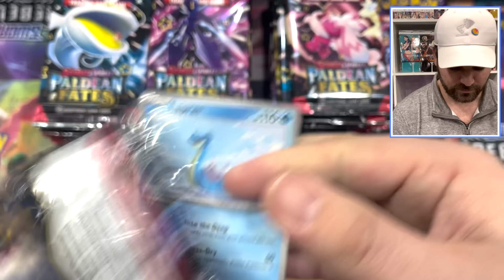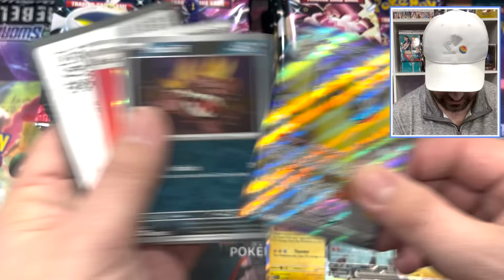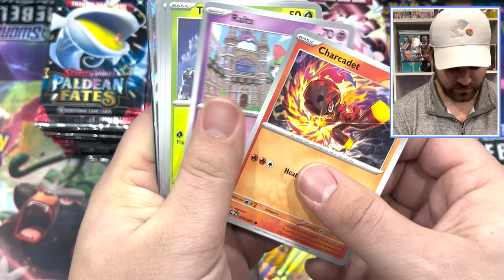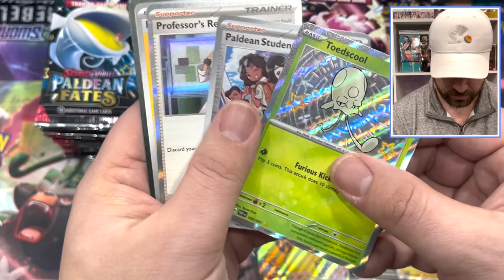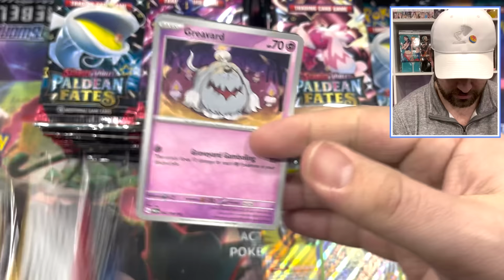PALDEAN Fates. This is probably going to be my favorite way to open this product. PGRDX, dude, these 36s are insane. Oh my gosh, that is four packs, four bangers. Pidgeot is a huge hit too, one of the best, if not the best, of the double star shinies. We're still going. We got the cool Toad. Toad's cool. We are literally on fire right now on the right side. Five for five. Can't stop, won't stop.